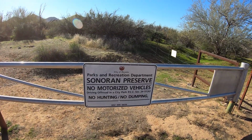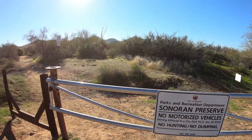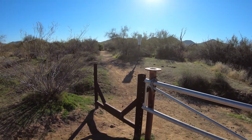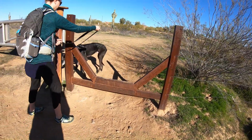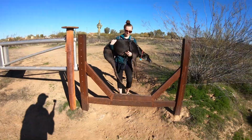So we did make it to the Sonoran Preserve. No motorized vehicle, no hunting, no dumping. And over there it says pets must be on leash, so that's what we're gonna do. Looks like Blaze might actually have to hop over that, or I might just have to pick him up. Can you just go under that? Great.